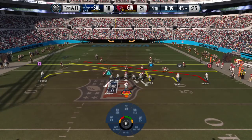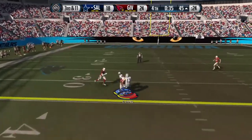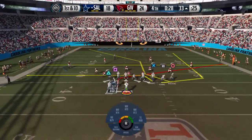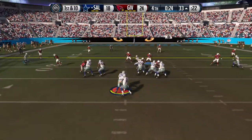DeMarco Murray is in the backfield. Third down and 11. Eyeing that left side. Finds his mark. All right, nice. Let's go. At the 33. Now on first down. Every snap crucial the rest of the way. Trailing, they'll go hurry up rather than call a timeout.